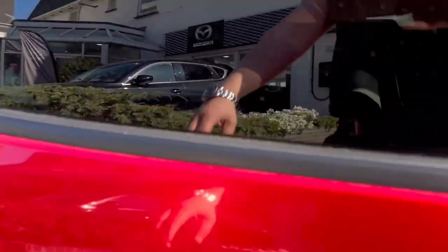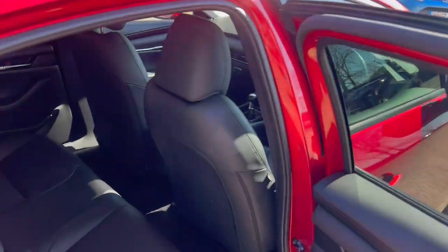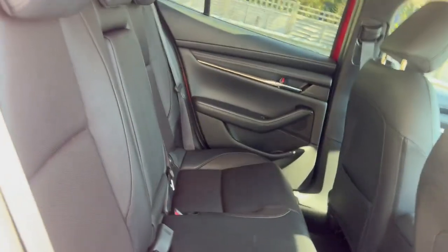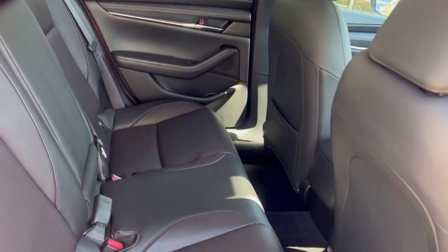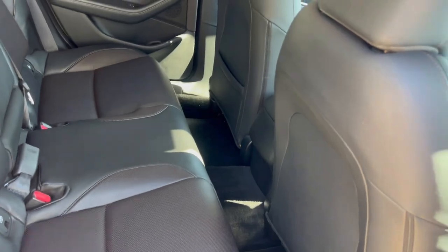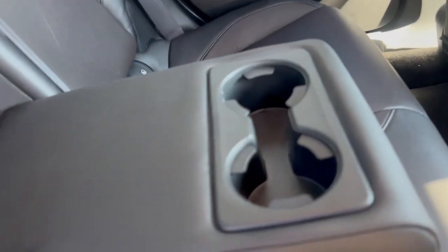So at the back, as I mentioned earlier on, we've got the black leather upholstery. Really good space in the back here. In the saloon, you've got more headroom, more space in the back than you would in the hatchback variant. If we fold down this middle seat, there are cup holders in there, and as you can see, the leather is all in excellent condition as well. The leather trim continues on the door cards as well, which is nice.